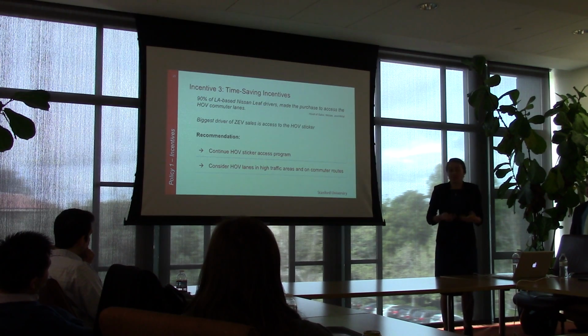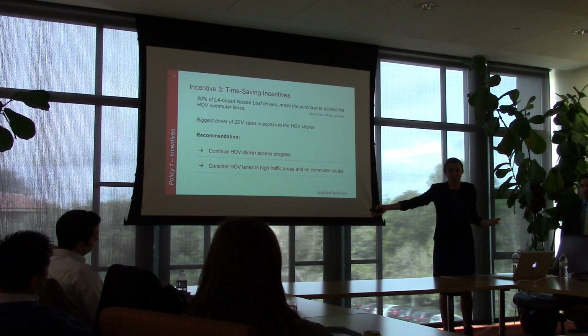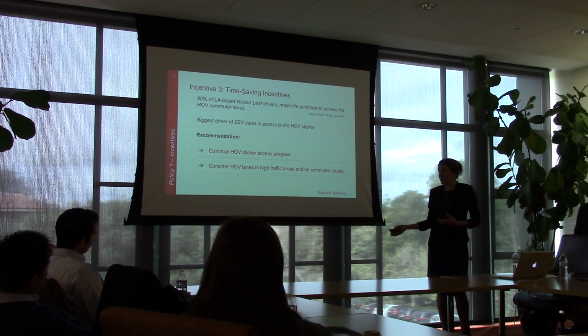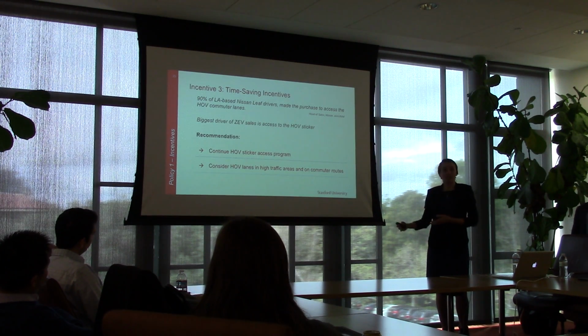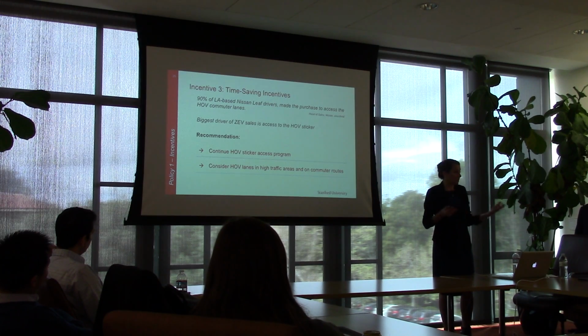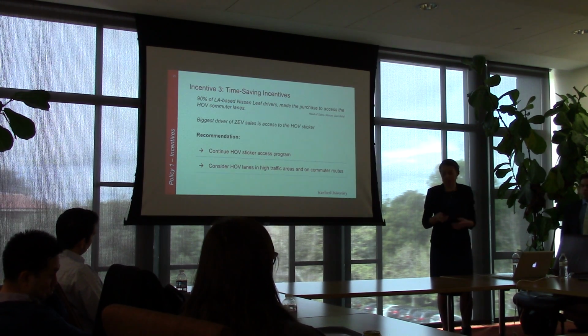The third incentive is around time saving, and what we found was that 90% of LA-based Nissan Leaf drivers bought it to access the HOV lane. So the simple recommendation is to continue the HOV sticker program, but also to consider the increase of HOV lanes within the state capital works programs, especially on high commuter routes and high traffic routes.